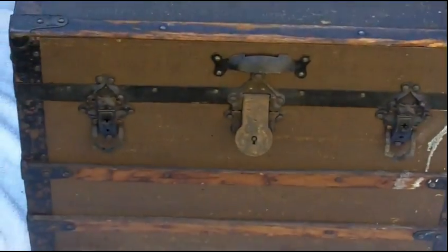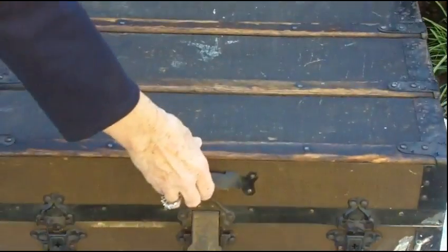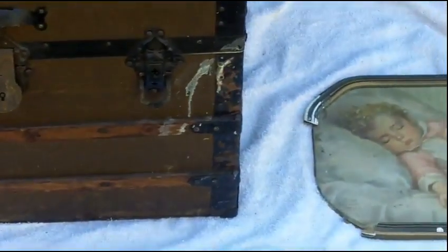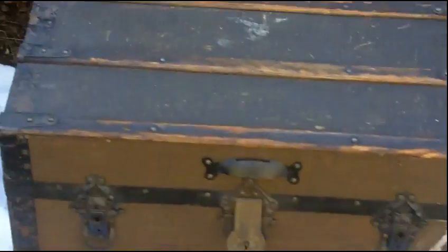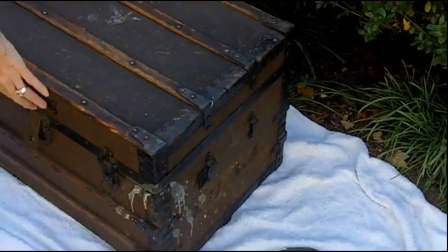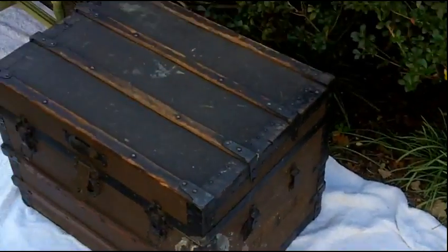Some of the black metal strapping needs a little bit of touching up. But really, the only thing this little trunk needs, other than some cleaning, is a couple of leather handles for the sides. You order those online. They're not that expensive. If you want to go really cheap, you can just buy some leather at the Tandy's or the craft store and go like that. I paid $20 for that.